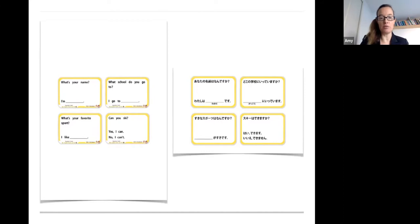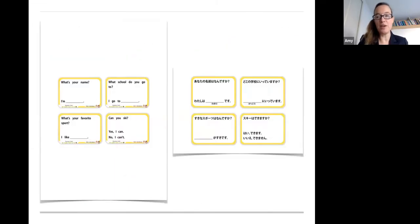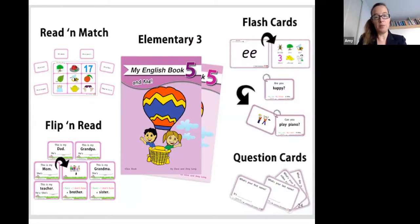Okay, so I'll go through what we're going to see. I actually made a videotape of my younger kids, my 5 and 6-year-olds, using the previous questions, but for some reason my video wouldn't upload. So I'm showing you a video of older kids using question cards from the higher level textbook. Okay, so anyway, let's just play this one.